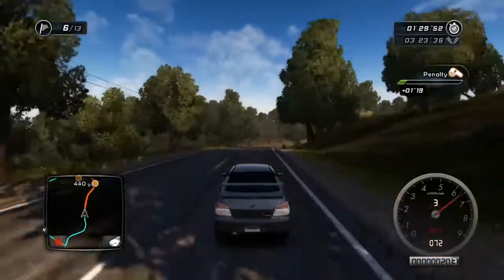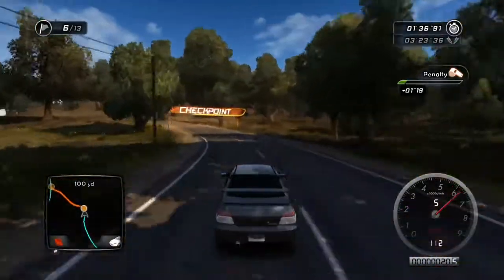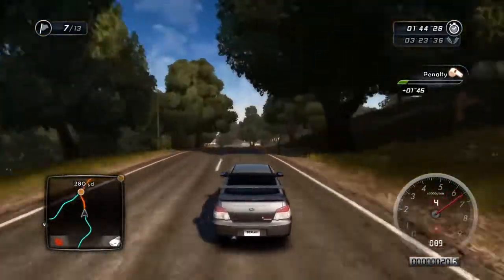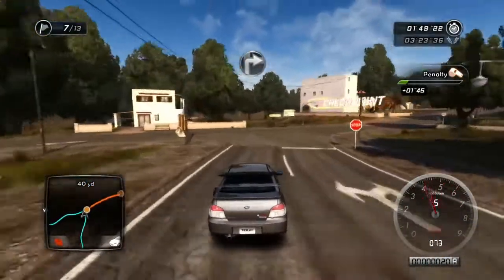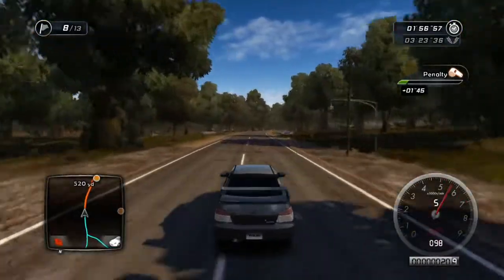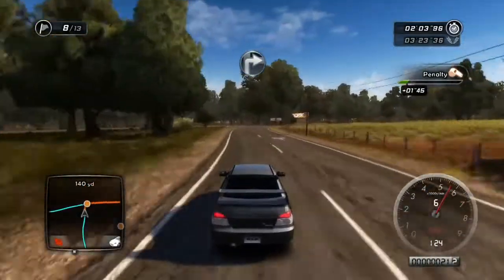There we go. Right, quick, quick, quick. We can get that speed back up, no problem. It's whether our penalty is too much now. Yes. Okay, we are still ahead. Only just. Miles ahead. And the fact that there's no traffic makes this 1,000 times easier.